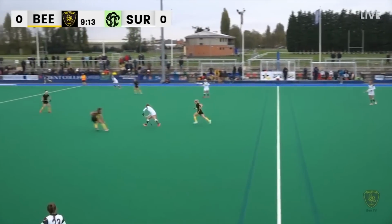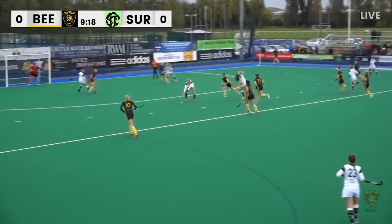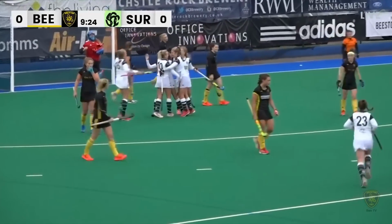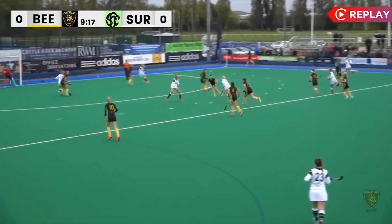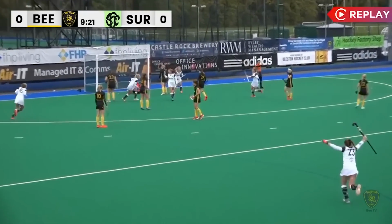Surbiton find the space. Lovely interchange. A half chance here, shot comes in, deflection, and there's the opening goal. Wonderful goal there for Surbiton. Big deflection in front of the keeper. But that's what Surbiton can do to you.